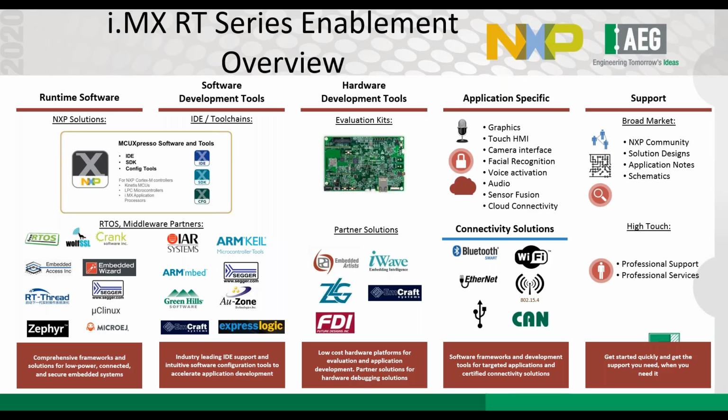The RT series enablement overview. Design and enablement, specifically software tools, are one of the most critical aspects for selecting and developing a solution. NXP provides all the enablement needed. Its comprehensive enablement allows you to get started quickly and efficiently. It includes MCUXpresso, which provides a unified IDE experience across the NXP portfolio, as well as the MCUXpresso SDK, which is also supported by IAR and Keil.